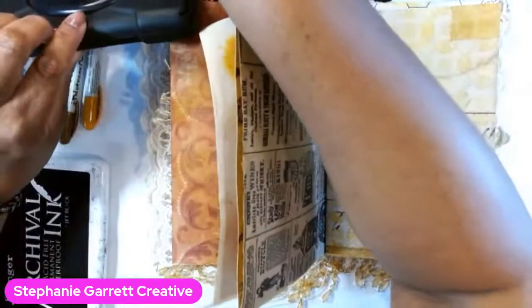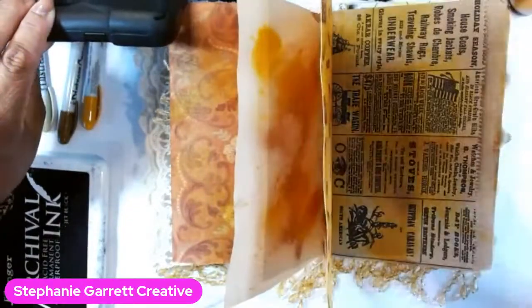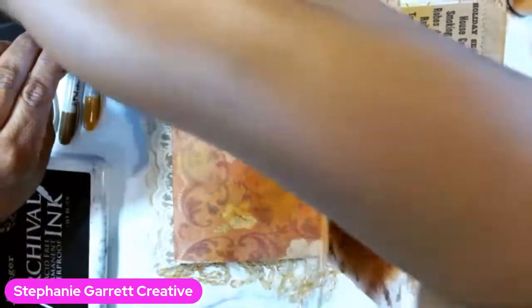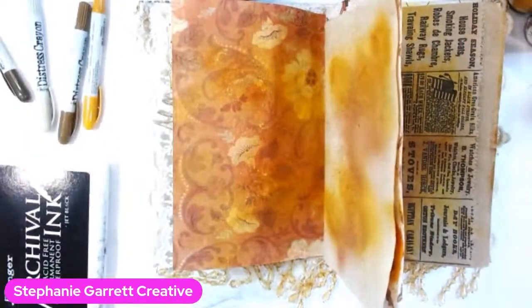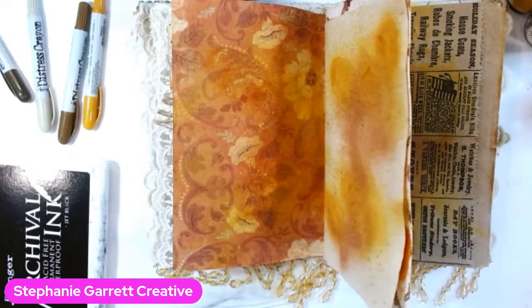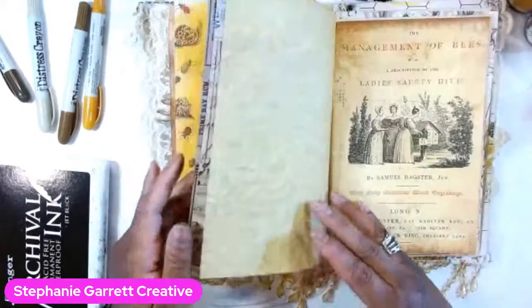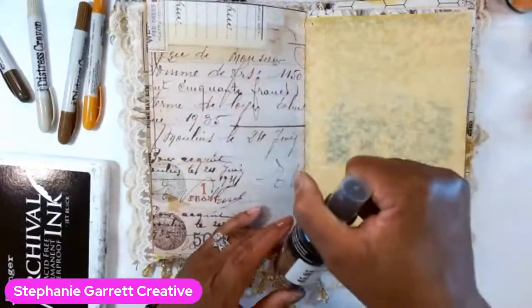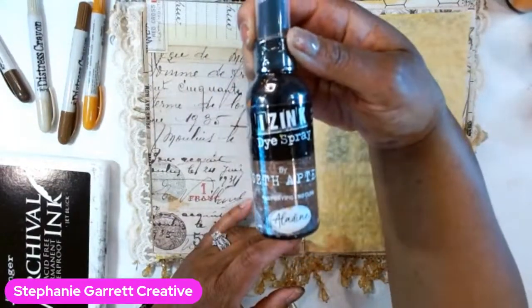I have sprays up here. This is butterscotch. Hold on. I gotta get the sprays out. This is tea. Oh, here's coffee. Coffee's kind of dark. It's a little dark. Hold on. I'm knocking everything over. All right. So I don't want it to be too dark. Like this, I could probably put coffee on. Let's do a little spraying on that. So this is the Ranger Distress Spray Stain, and coffee.